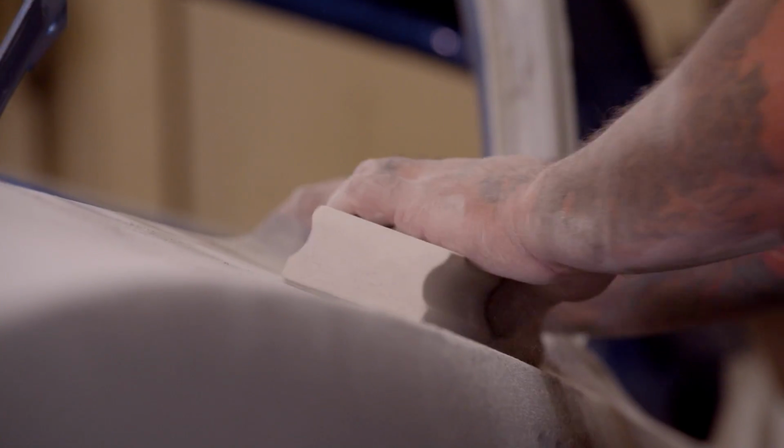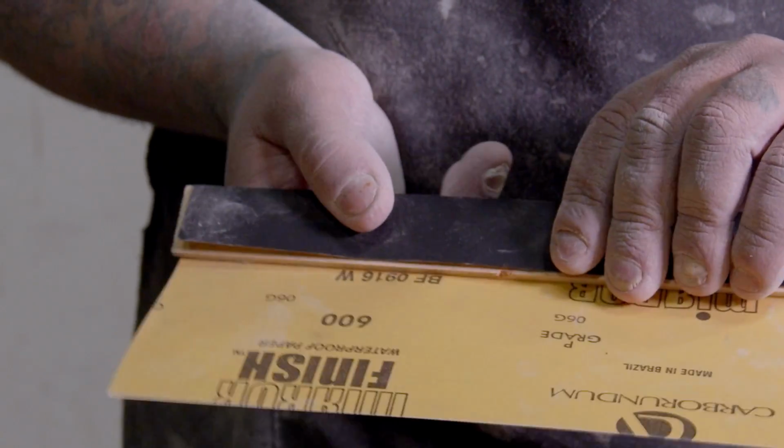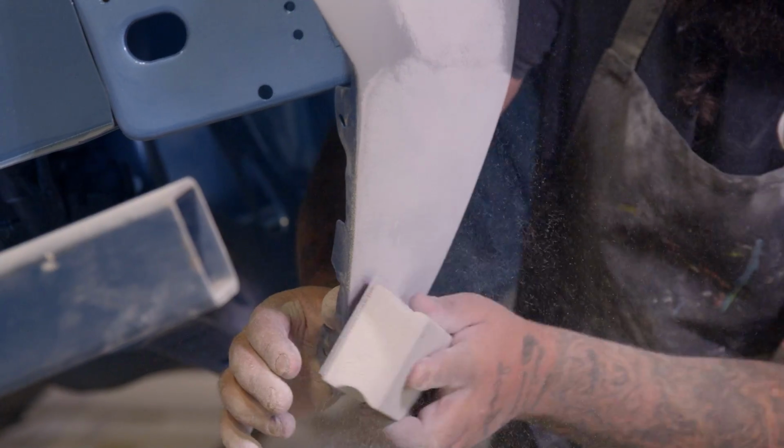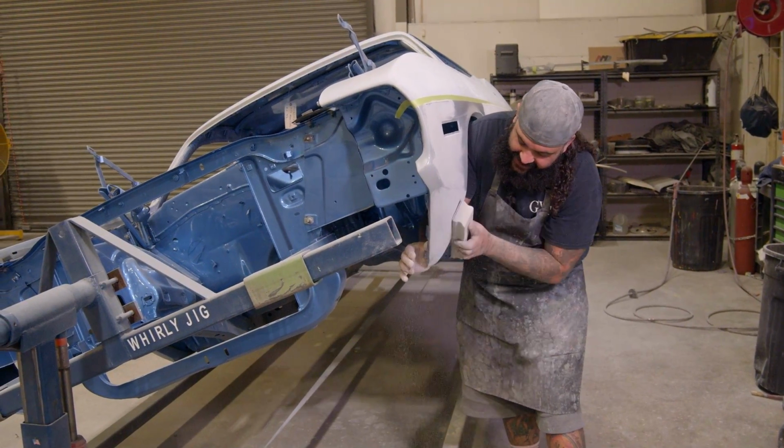Once that's done, then we will blow the whole car off, double check, look for pinholes or any silliness. And if all that signs off and looks good, we'll re-guide coat the whole car and then we'll go over it with 600. Finishing the car in 600 ensures that you can seal it, go right to your metallic, and you don't have to worry about any sand scratches at all.